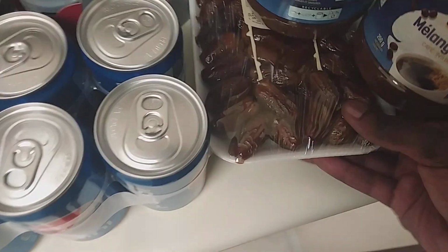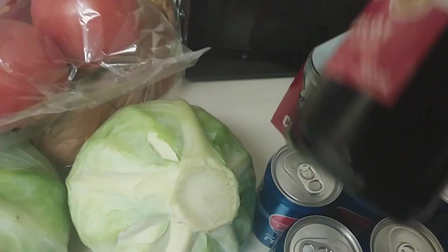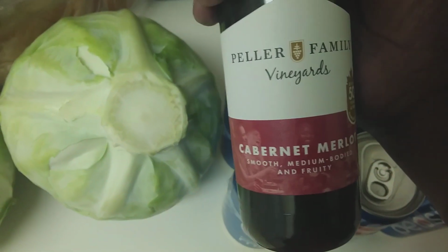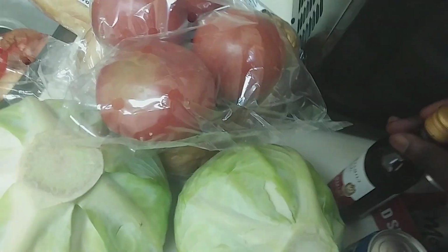Then I got foods, which is this one here. Then I got Pepsi. And then I got wine. This is wine. Vinegar. So it's alcohol. Okay. And then beer.